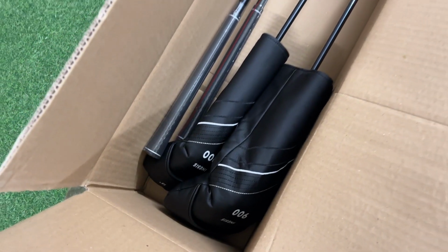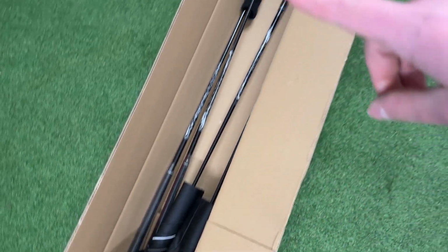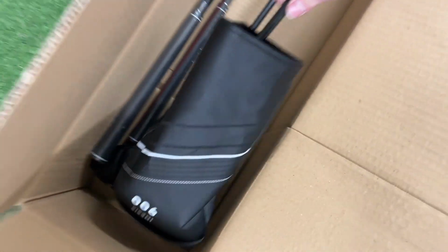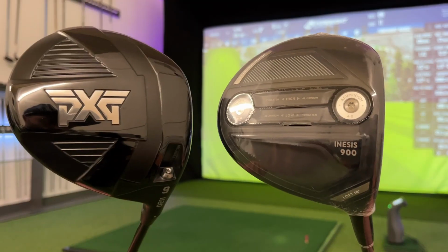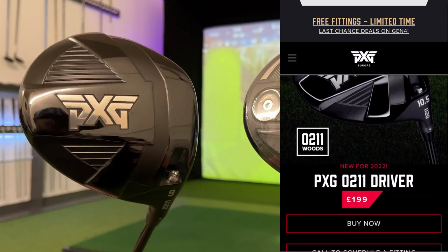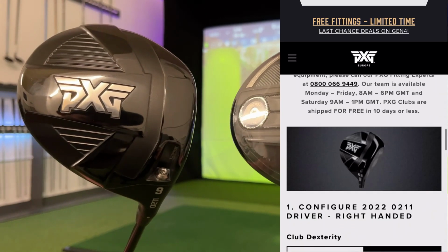The Anesis 900 driver, fairway and hybrids, which we're gonna test at a later date, with the main focus on this bad boy. And I have been sent all of these golf clubs by Anesis themselves. Thank you. However, even though this is cheaper than the mainstream drivers out on the market, such as your TaylorMade, Ping and Callaway, it does retail at £249. Not only that, I also have another driver, the PXG 0211, which is currently retailing brand new for £199.